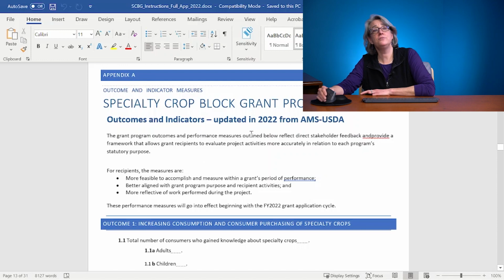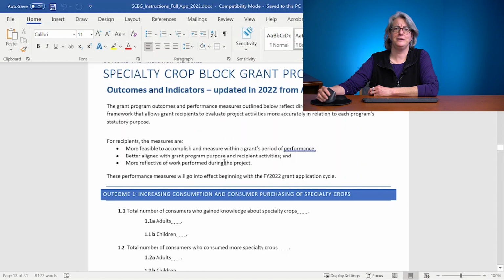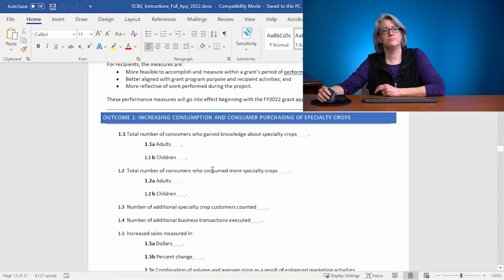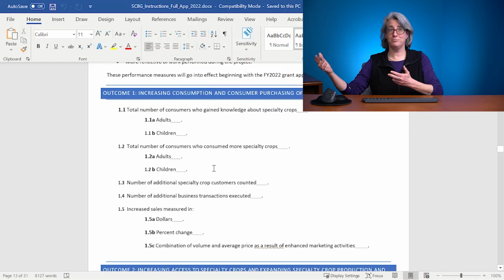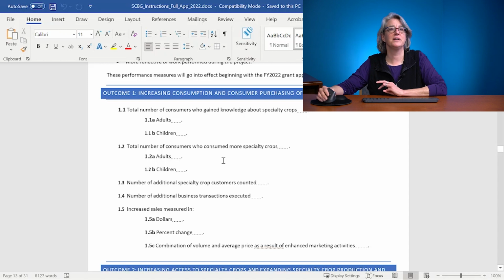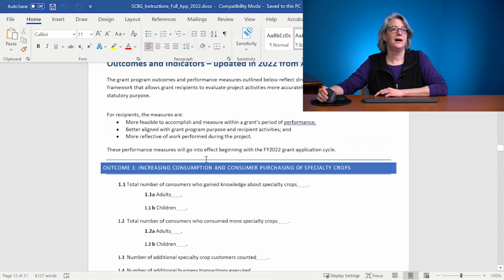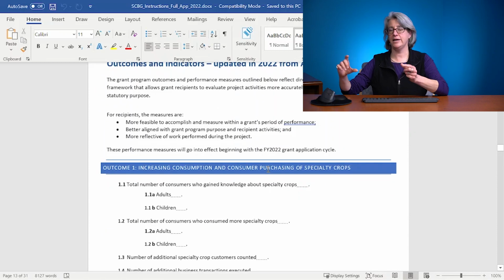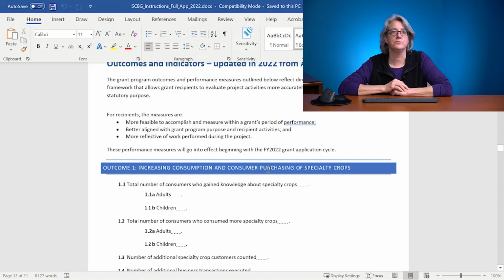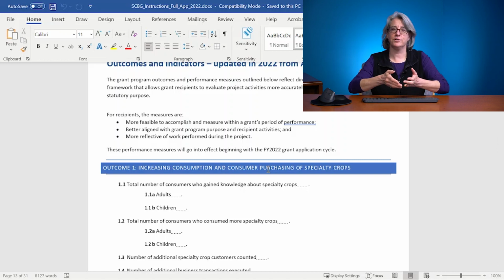One thing that changed on our funder end this year is outcomes and indicators. So these are different ways of tracking. Honestly, for USDA's purposes, is this public federal money being well used? What was the actual impact? We've got to assign some kinds of measurable outcomes. There are 7 outcomes this year, down from the 8 last year, and they've shifted a little bit to be a little simpler, a little more feasible to accomplish, better aligned with what the grant program's purpose is, and more reflective of the actual work done. So it's nice. They've actually been condensed down a little bit.